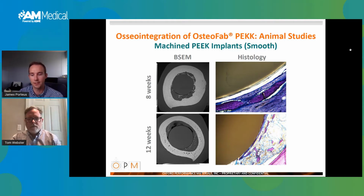These are cross sections of rods that were implanted into the medullary canal of rabbit. So you can see here the bone in kind of white and the implant surrounded in the middle. And on the right is the histology, kind of the confirmation of what we're seeing on the DSCM. So here you can really see that implant in brown just kind of surrounded by void space, really no bone contacting the surface. Typical PEKK response.